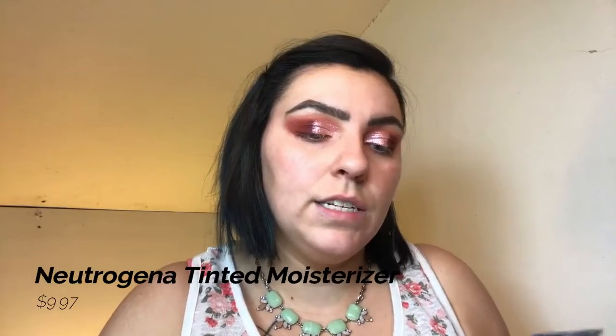So Neutrogena released these, which is called Protect and Tint Tinted Moisturizer with an SPF of 30. I will say one thing, the shade range is not very good. I do understand that with tinted moisturizers you can usually get away with going a little bit lighter, but still, I don't think that's an excuse, so I'm just going to throw that out there.